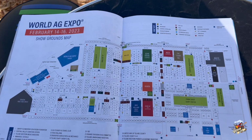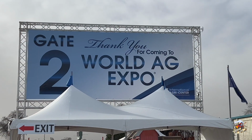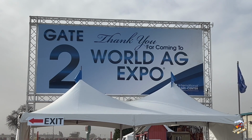Oh yeah, and here is a layout of the show. And that's going to do it for my time at the show here, so we're going to drive back to Los Angeles and catch a plane in the morning. The next stop's going to be the National Farm Machinery Show in Louisville, Kentucky.